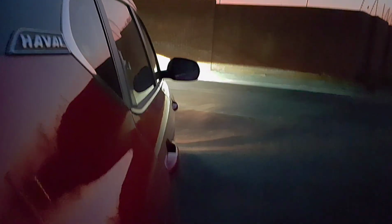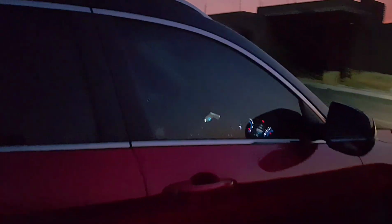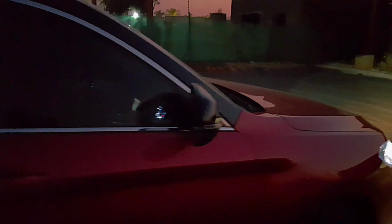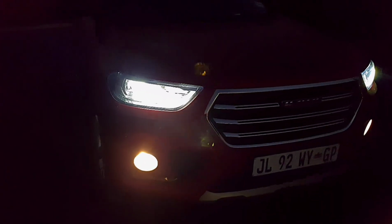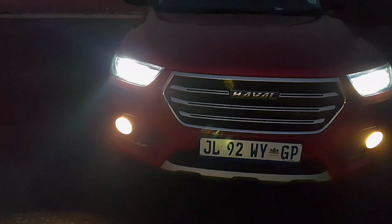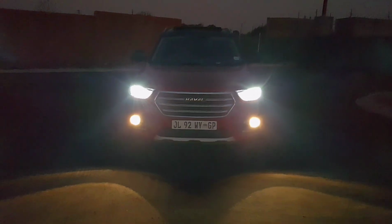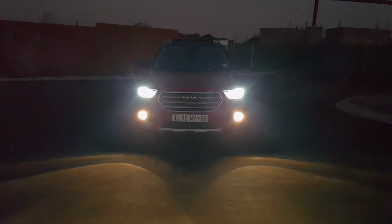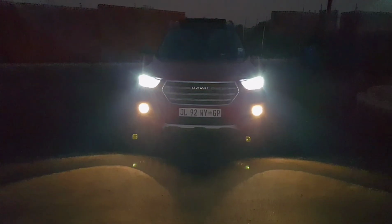Going to the front, you will see that for the luxury variant that we have here, the headlights are LEDs and the fog lights are halogens. And then for the city variant, you will find that the headlights are also halogens. The argument with keeping the fog lights as halogens is that I read somewhere that they do a better job as fog lights. I'm not entirely sure about that. However, yeah, they kept them.